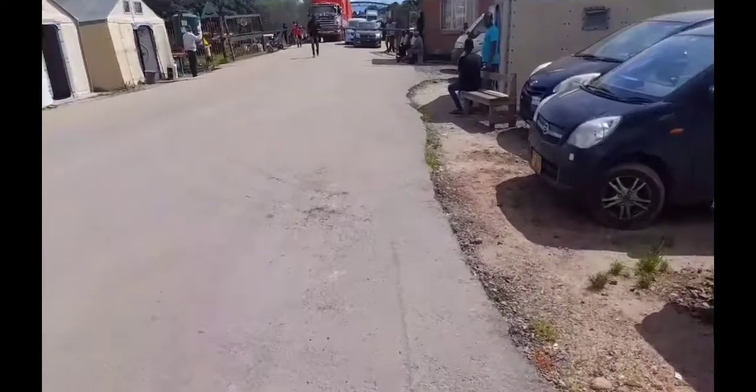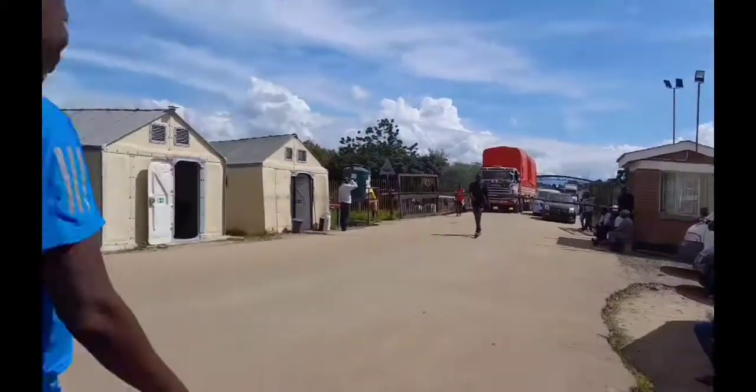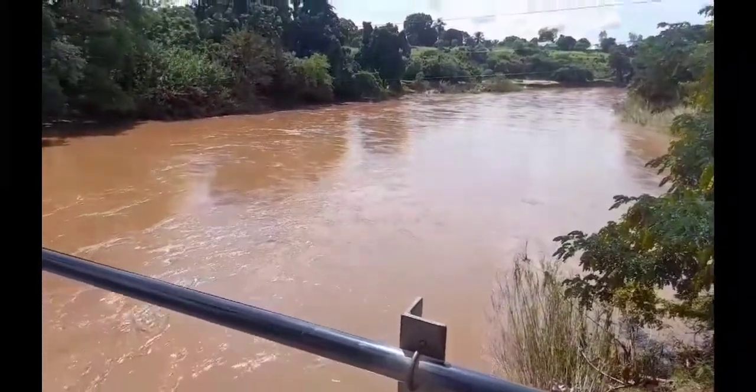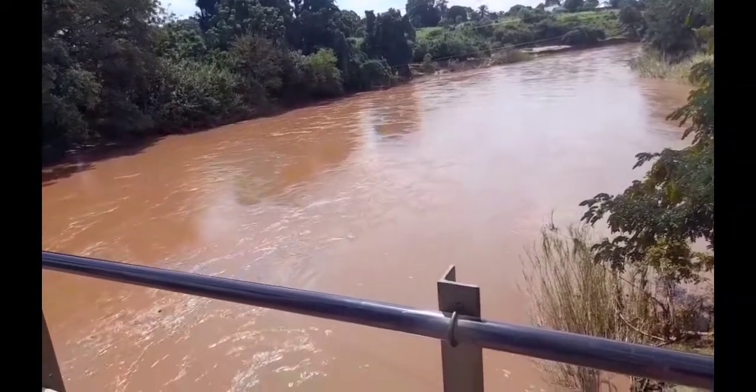It's a beautiful morning on the lakeshore district of Karonga, Lake Malawi behind me. This is a district in the northern region of Malawi, a district that borders with the country of Tanzania. So that's the border post, Tanzania side. The truck is coming in from Tanzania, and this is the border post, Malawi side. Songwe River, from the northernmost tip of the lake.